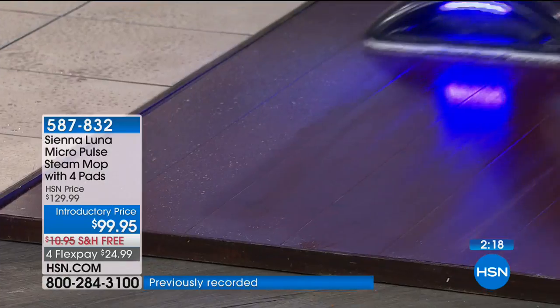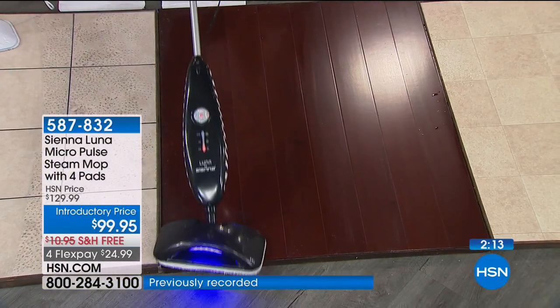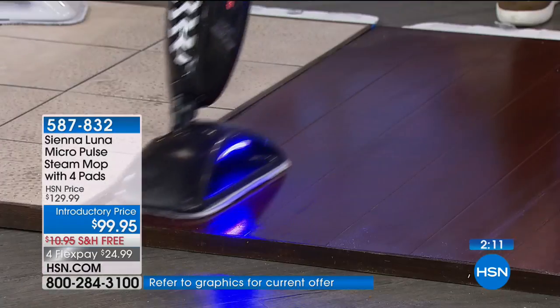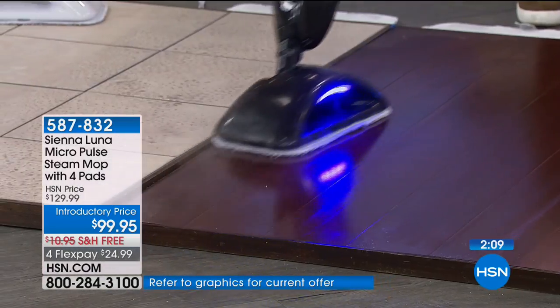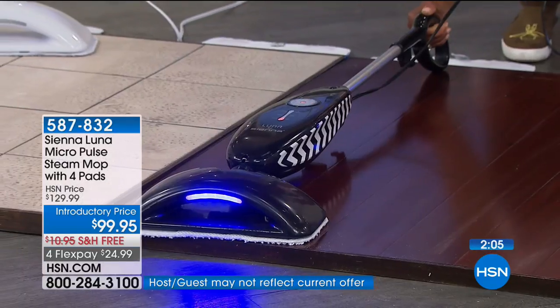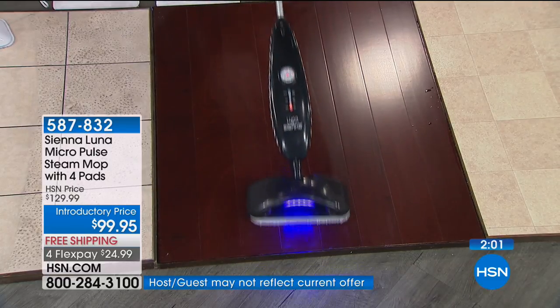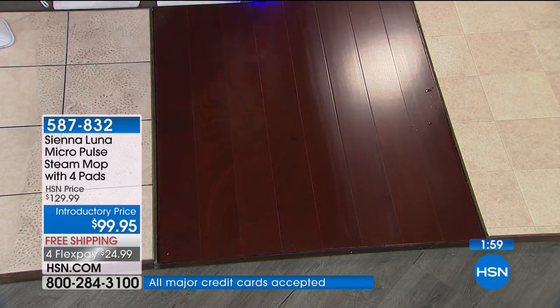You don't want moisture billowing out on your hardwoods. And now I'm just able to give just a couple of passes. Here's that 180 swivel. I just love that 180 swivel. I can go back and forth. I can lay it down completely flat if I want to, but just a couple of passes on the hardwoods that the manufacturer told you not to get any moisture on.